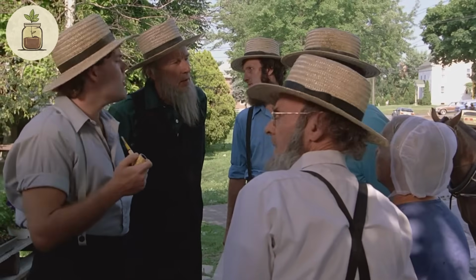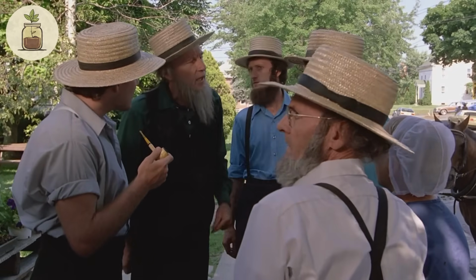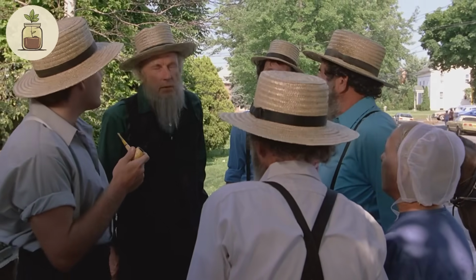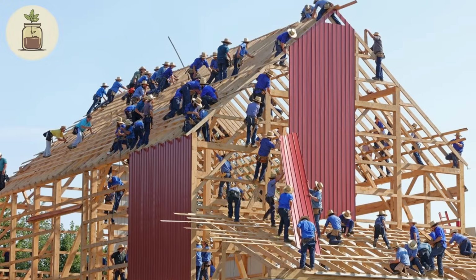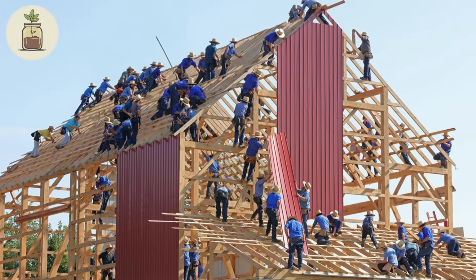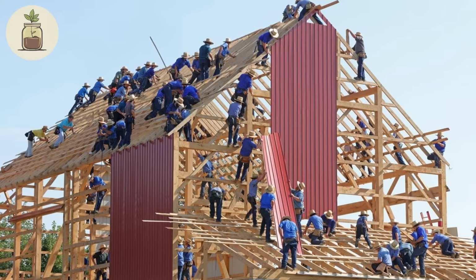It's about building relationships and strengthening the community. Each nail driven in, each beam secured, contributes to a sense of belonging. You're not just building a house, you're crafting a home that will cradle countless memories for years to come.